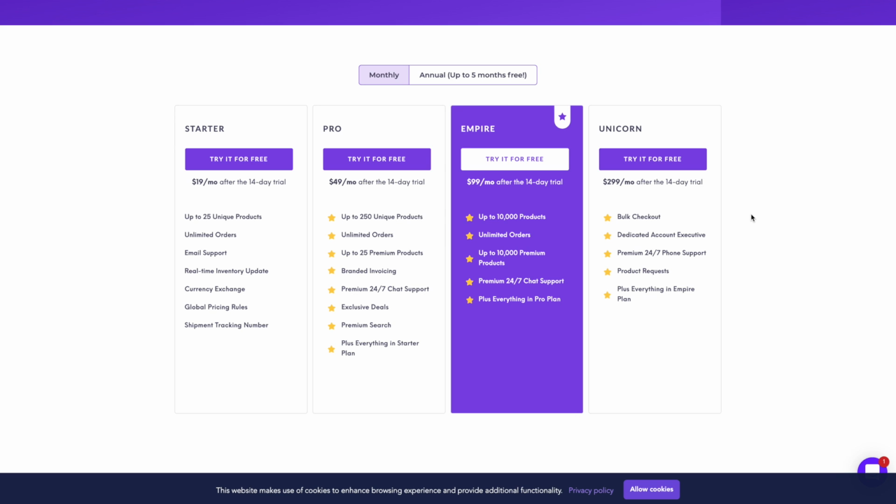If you look to the right, you can see that there's a unicorn plan, and there's one thing that I want to touch on, which is bulk checkout. On the click of a button, you can check out all your orders, which definitely helps when you're getting around 50 to 100 plus orders, because if you're doing them all individually, it's going to take you forever, and honestly, that's time that we do not have to waste. And usually if you're getting a large amount of orders, you can afford these plans.